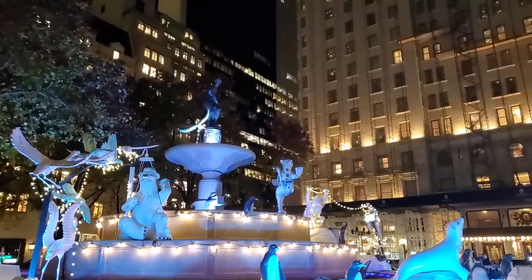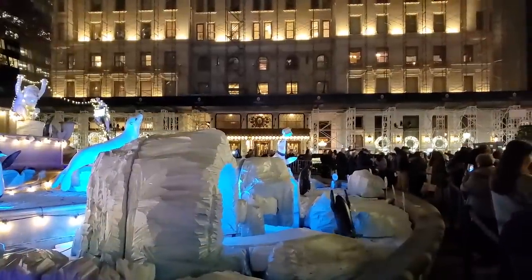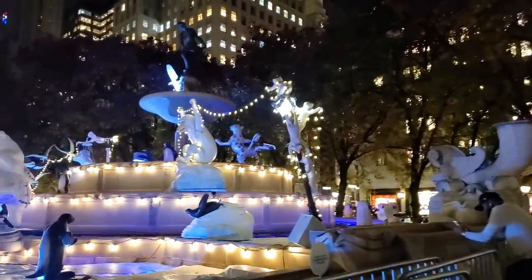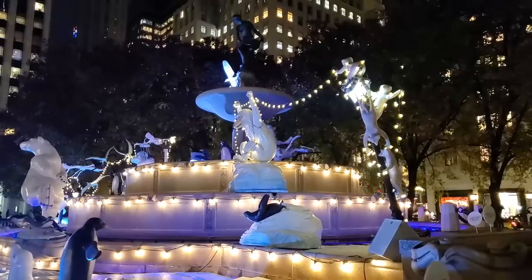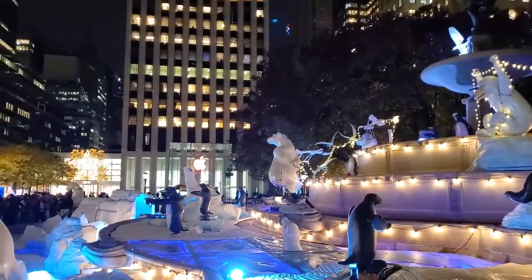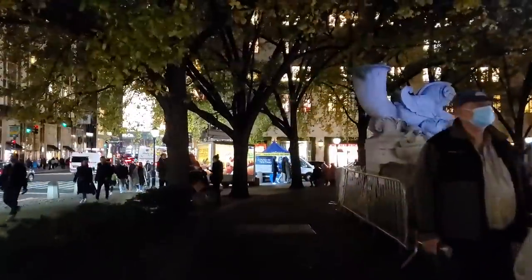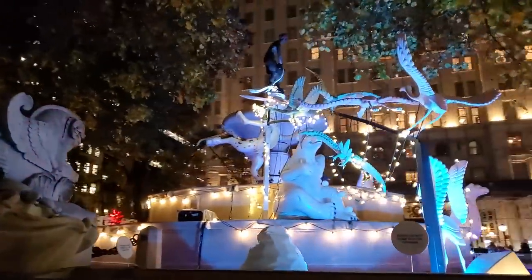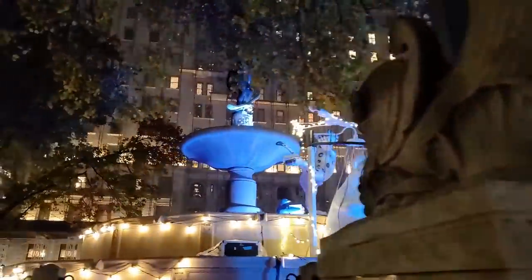So this is the actual fountain itself. The water is obviously turned off for the year. So at this time of year, they always decorate it beautifully, but it's different every year. I really, really love what they've done with it this year. They have all these penguins and seals and polar bears, and I just think it's really, really fun. So right here, leaving behind the beautiful Pulitzer Fountain. I really do so love what they've done this year.